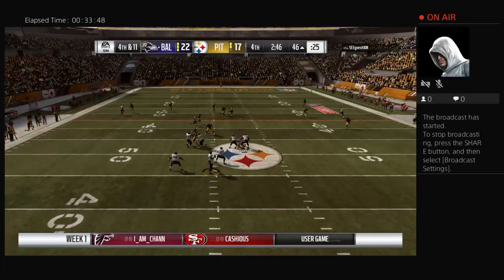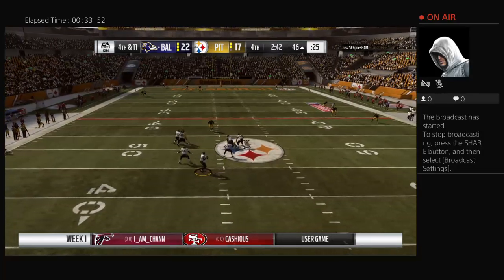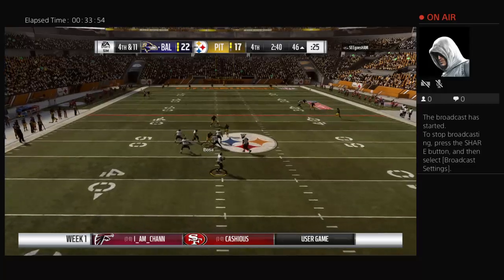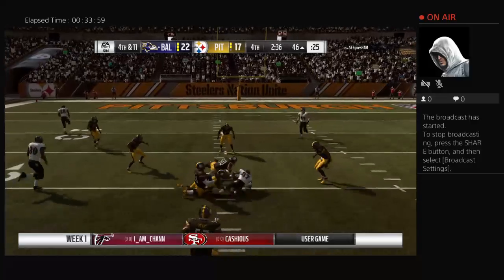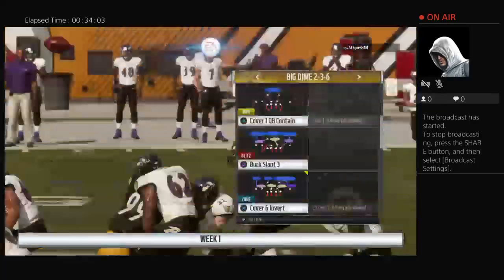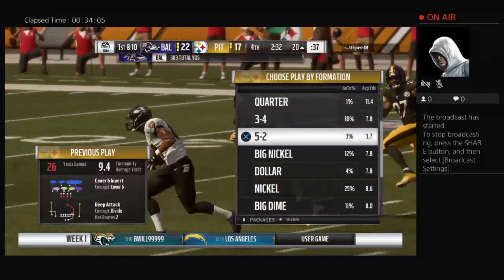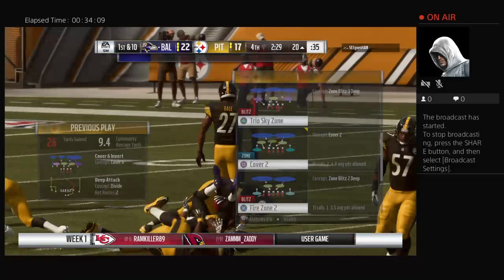4th down. Here's Trubisky. Oh, he's got a man wide open, complete. And he's going to get this one down to the edge of the red zone. A gain of 26 and a conversion there as well on 4th down.